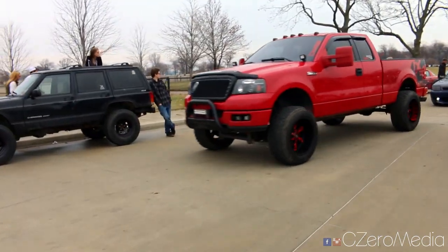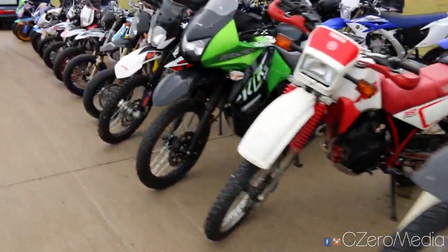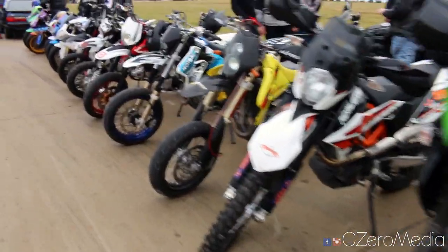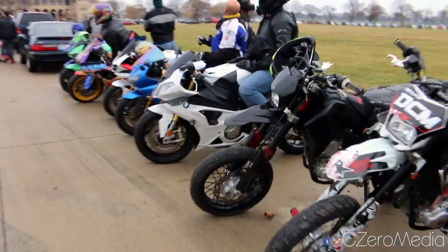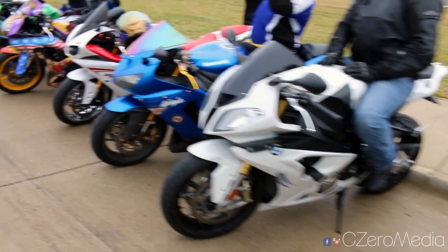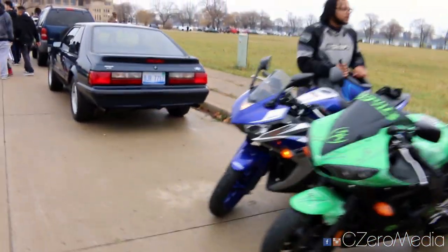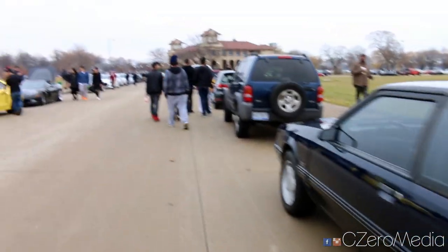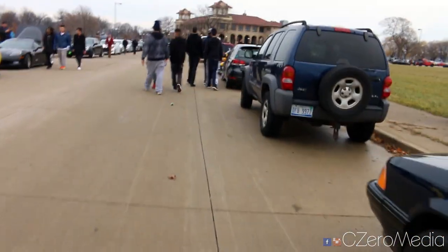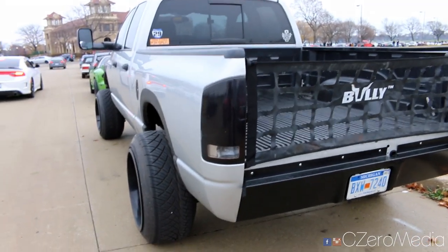I like that. Look at all these dirt bikes. This is why Michigan is great, because you can drive this thing on the street. Where you can't take a dirt bike on the road, typically you can get a plate for it. You just have to add the headlight and the taillight. I think it's got 10-inch spacers. Check it. Let's see.